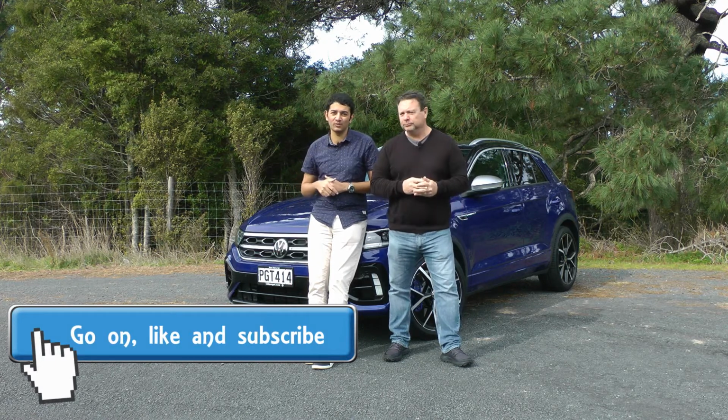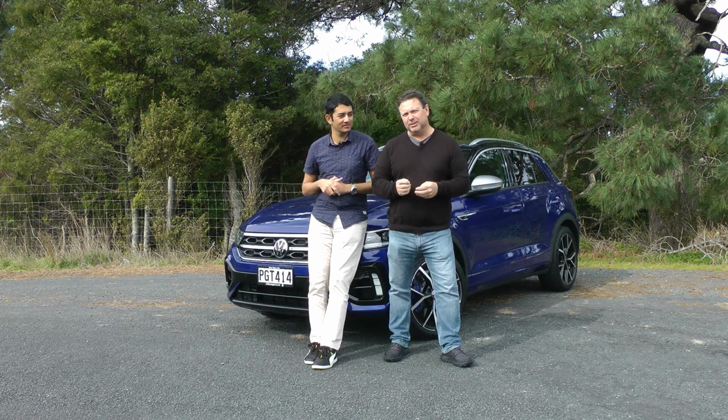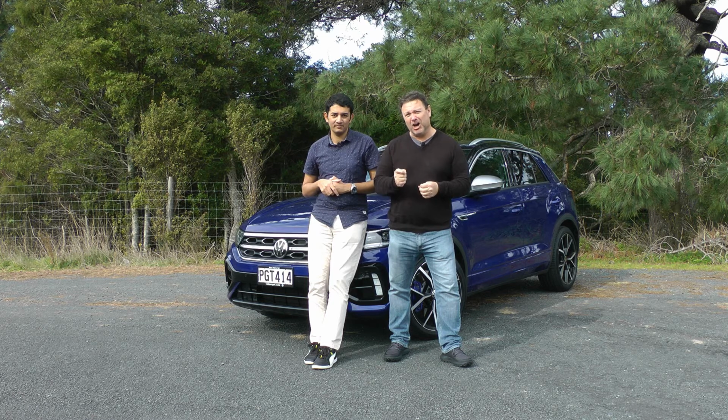I'm back with something quite special, because this is the Volkswagen T-Roc, but not a regular one, it's the R. That's right, it's a T-Roc in an R space. Come, let's take a look at this.